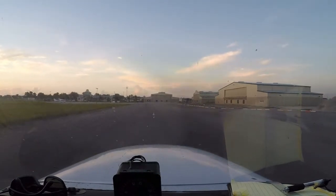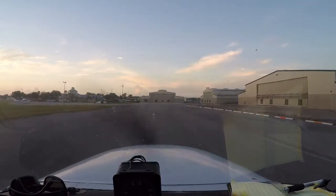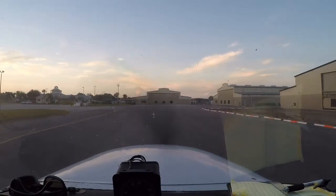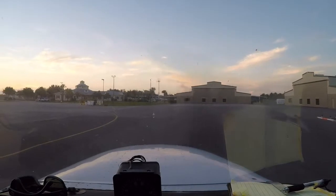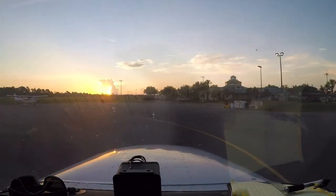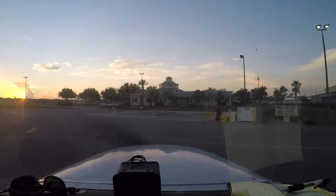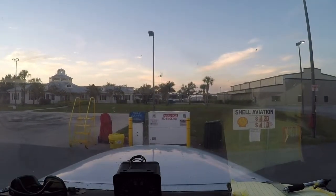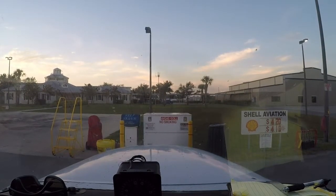Sebastian Traffic, Cessna 304 is left base, runway 5, Sebastian. Sebastian Traffic, 59 Kilo, clear of the runway, Sebastian. Why is he doing all that? He can go straight into runway 5. I don't understand. Traffic Cessna 53304 is turning final, runway 5, Sebastian.